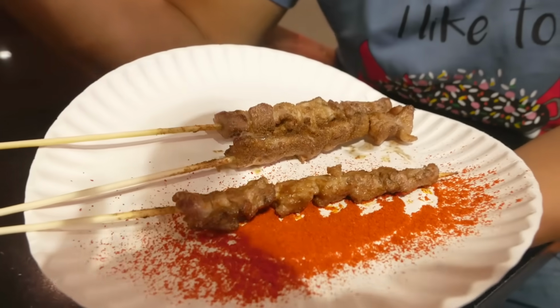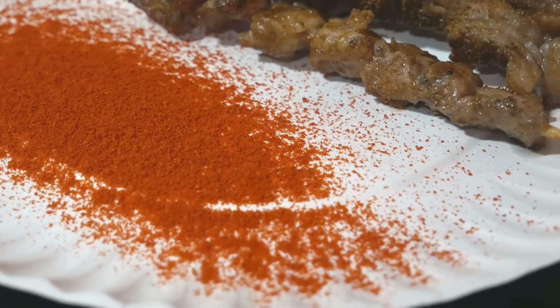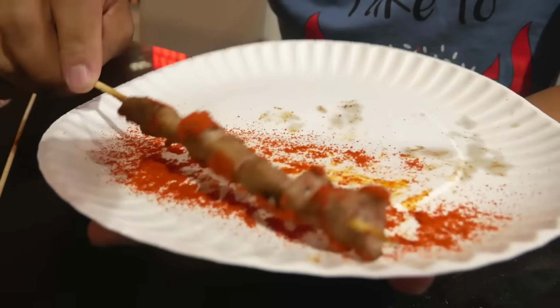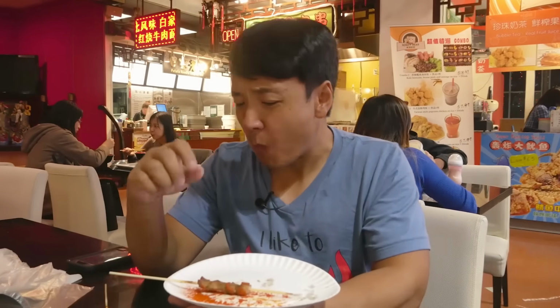You know, whenever I see skewers, there's something about it that just calls out to me. So I got 3 lamb skewers, and this is the first time I ever got lamb skewers with the chili on the side. So let me just cover this in chili. Cheers, guys. Wow, that is spicy. Wow, that is good.